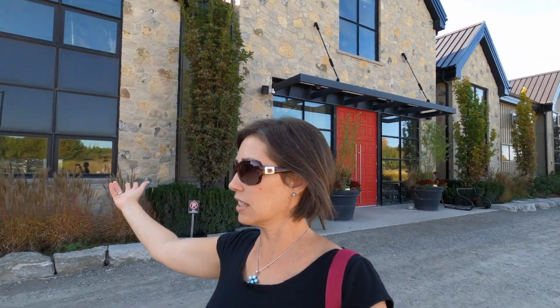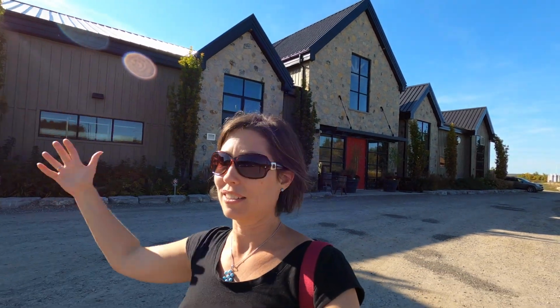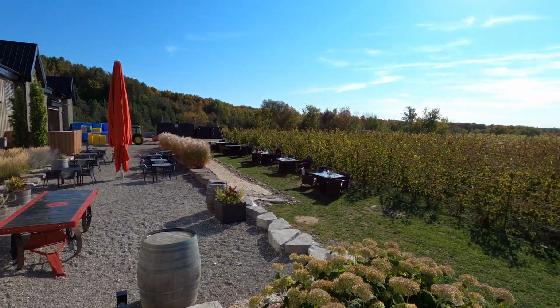Today we are just doing a fun little tour with Julia and Angelique's grandma, Tyler's mom. Just checked out the nice, beautiful winery up here. It's a gorgeous day. This, if you don't know, is called Indian summer. In North America we have usually two to three days of beautiful warm weather as if it's summer, and then boom comes the cold weather. So we're taking advantage of it.